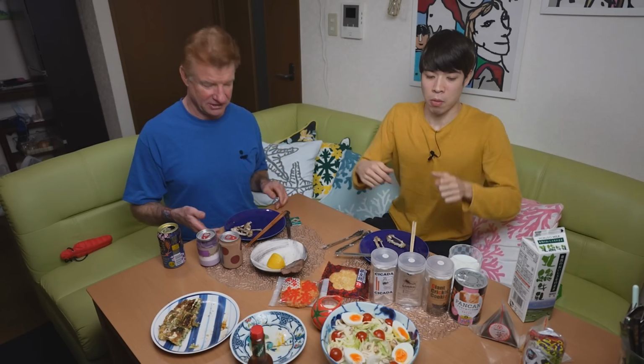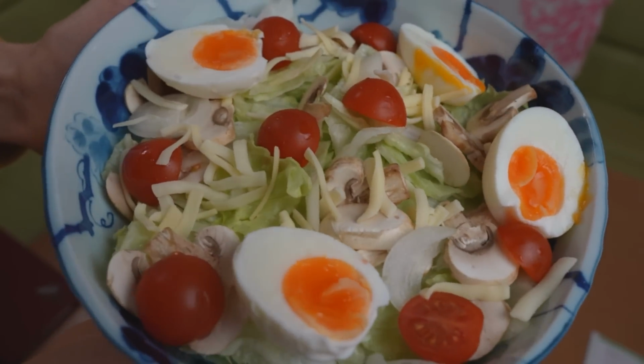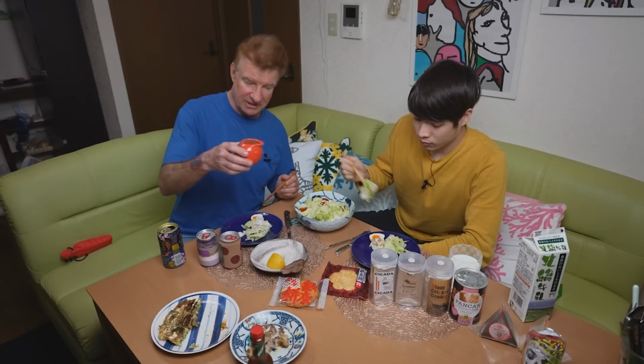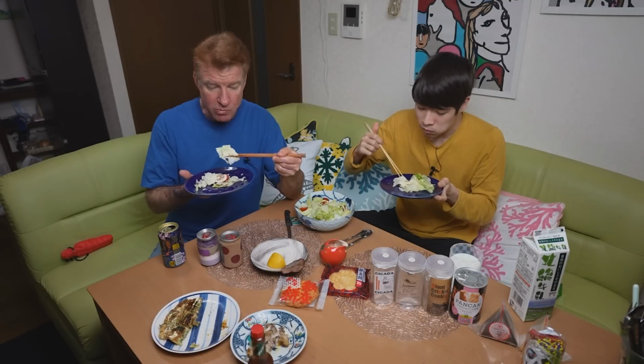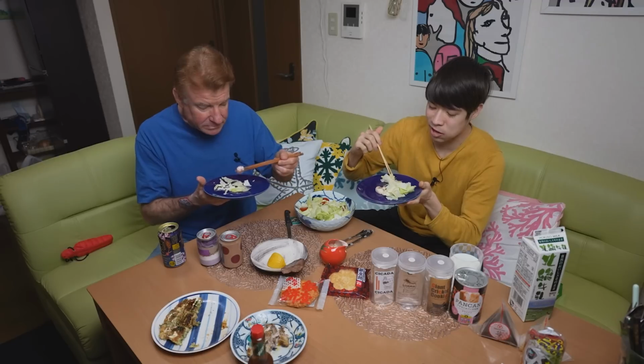It's good. All right, the chef's salad looks lonely over there. Mushrooms, cherry tomatoes or tomatoes, and some shredded cheese, it looks like. And dressing, don't forget the dressing. Oh, look at that. What do you think? It's a good salad. It's okay.